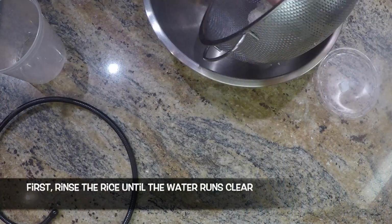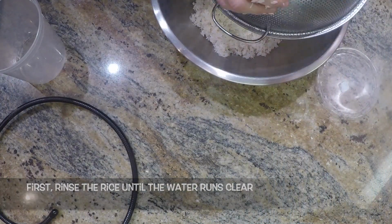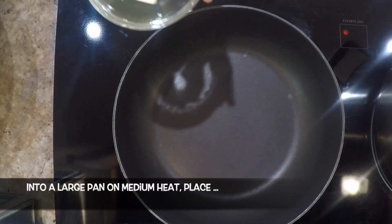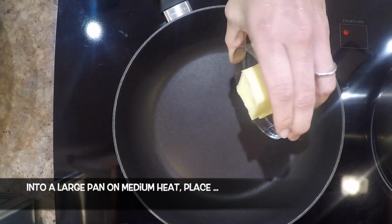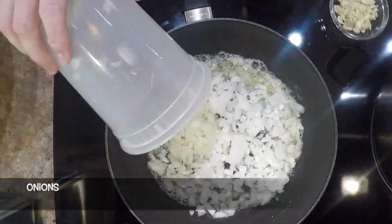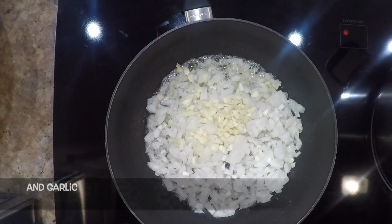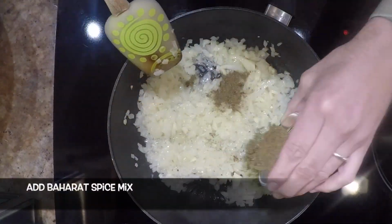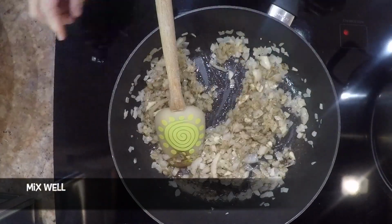First, rinse the rice until the water runs clear, and soak the rice for 30 minutes. Then into a large pan over medium heat, place the butter, onions, and garlic, and cook until softened. Add the Baharat spice mix, and mix well.